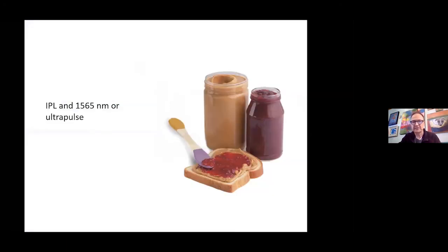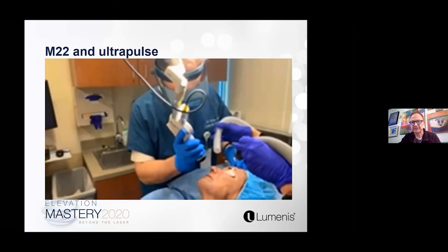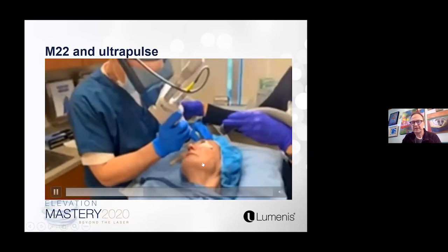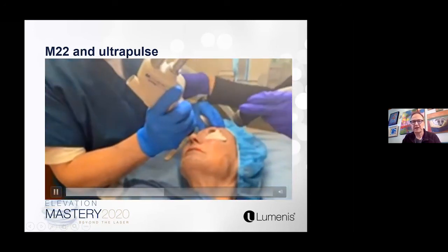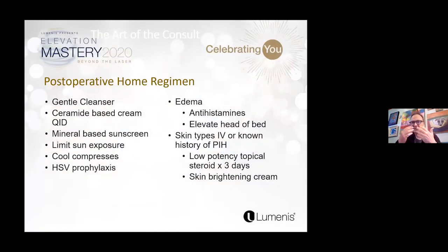It's a nice way to combine things like peanut butter and jelly. Peanut butter and jelly goes together very well, and that's true for the IPL and the 1565 ReSurFX, as well as the UltraPulse or AcuPulse. So there's a lot of very creative combinations you can do with all of this Lumenis equipment. Here we are, we had just done the M22 yesterday, and at the very end, we used the UltraPulse for the little wrinkles around the mouth. And that way people get the whole package. They get sort of the whole enchilada, so to speak. They get the wrinkles around the mouth, and they also get the pigment and some of the vessels all in one session. Because most people don't come in just with lentigines. Almost everybody who has a lentigo also has a wrinkle, also has a telangiectasia somewhere.